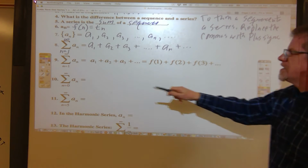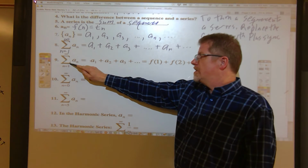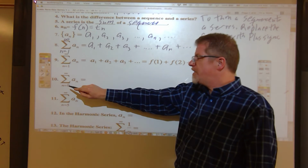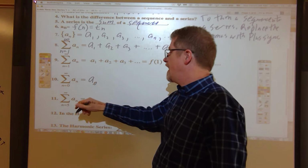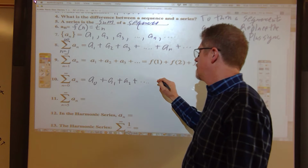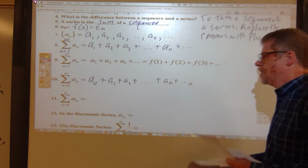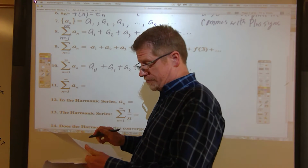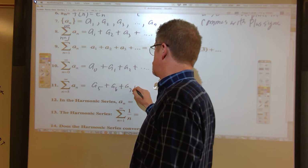But what if they want to start not at the customary index of summation? The lower limit of summation is customarily 1, but if they want you to start at 0, then they'll tell you that: A0 plus A1 plus A2 plus dot, dot, dot, plus A sub N plus dot, dot, dot. So they might want you to start at 5, so that would be A5 plus A6 plus A7 plus dot, dot, dot.